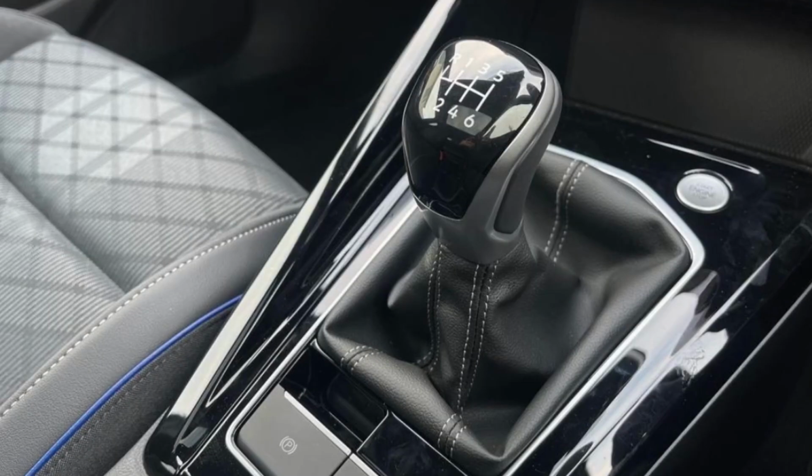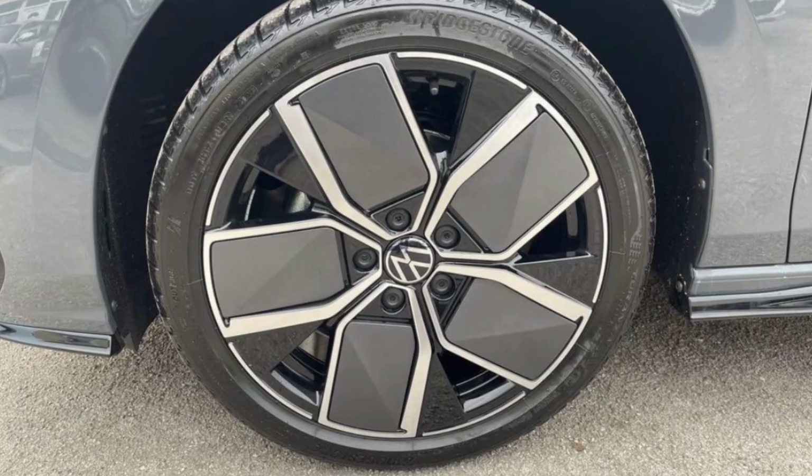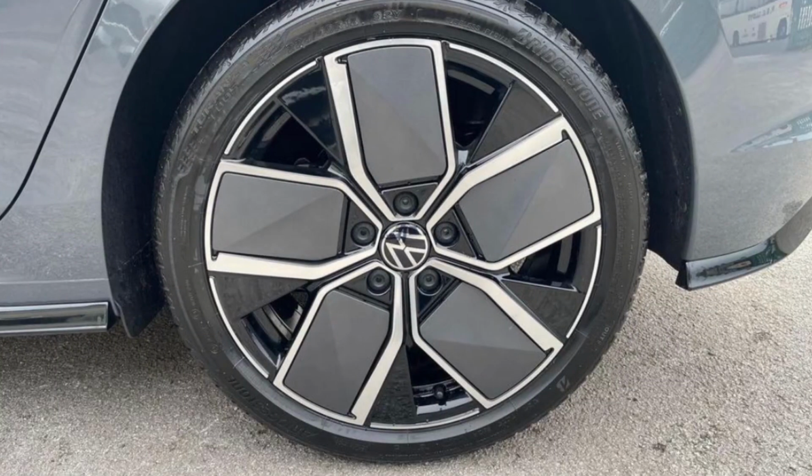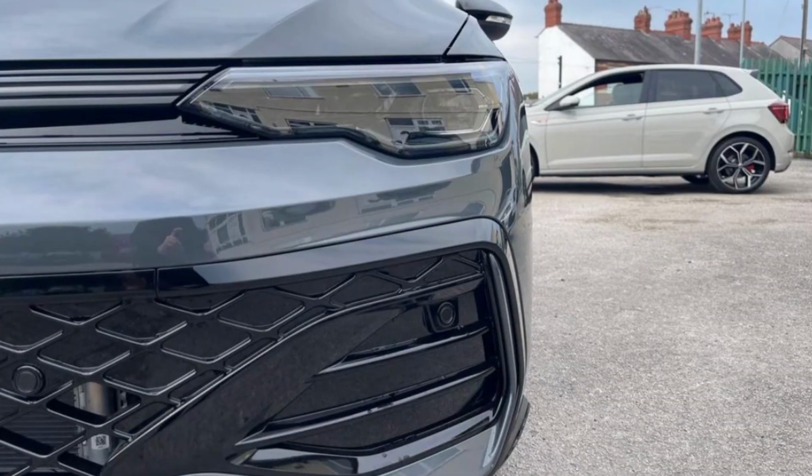There's the 6-speed manual with the push button start. There's the sunroof. Fair enough, this is very well equipped, this car. And yeah, it's very hard to see these cars on the road. I'd probably get rid of the R-Line badges. That doesn't really make sense. You might as well just get an R-Line rather than a black edition.